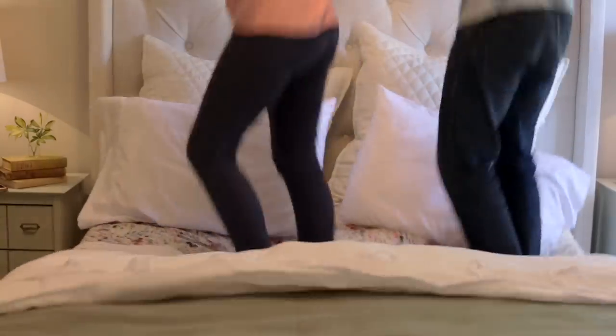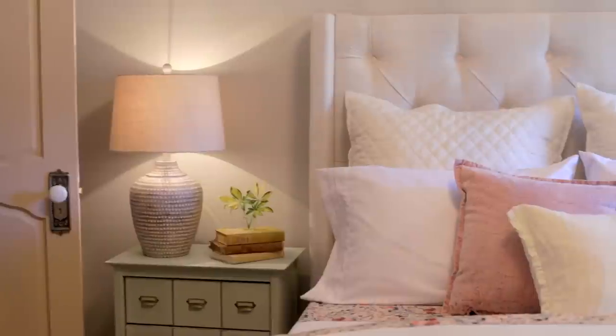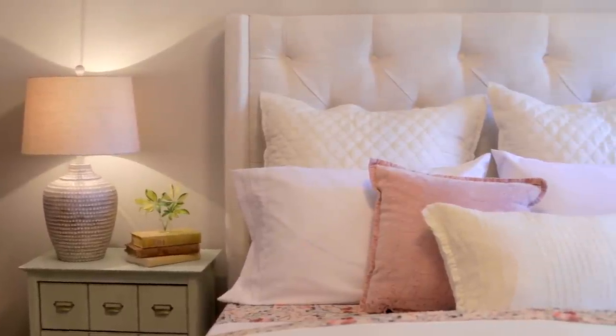in our home. There's a handful of basic elements you need to create that perfect sanctuary. And today, I'm gonna share my favorite tips on how to make sure your bed is living its best life.